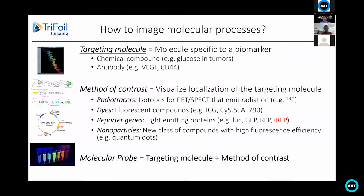So how do you image a molecular process? Well, we first start with a targeting molecule, and this is specific to a biomarker or a phenomenon that happens in either a disease model or some kind of progression state. So this could be in the form of a chemical compound, and an example would be glucose, that's overexpressed in the presence of tumors, or an antibody, something like VEGF, vascular endothelial growth factor, or CD44.